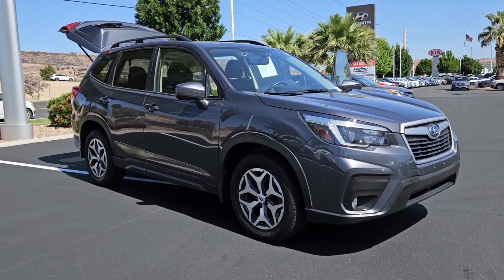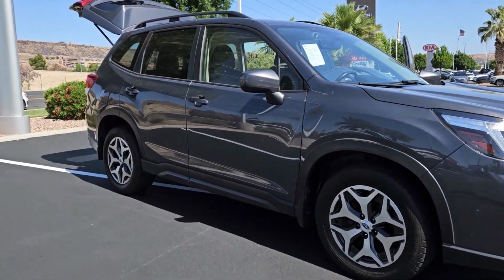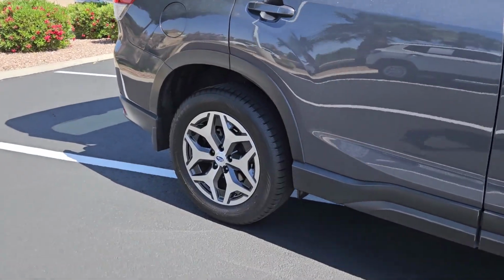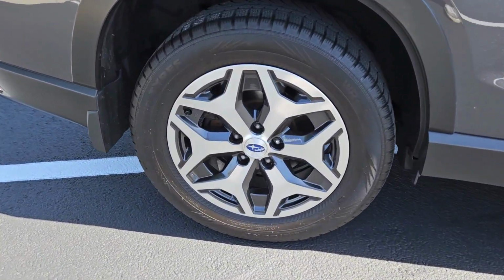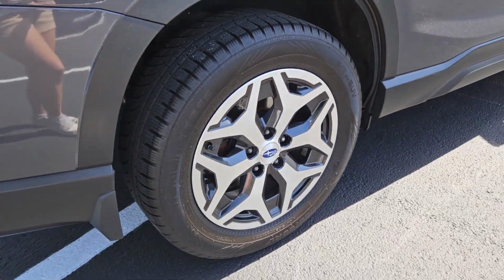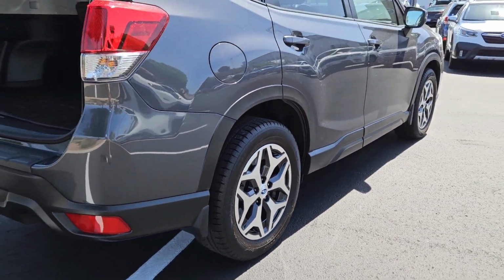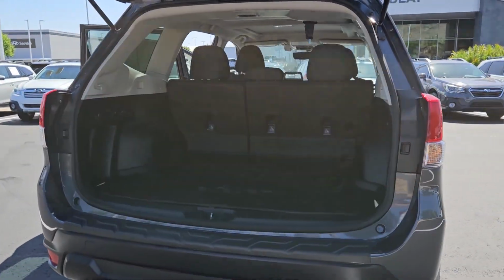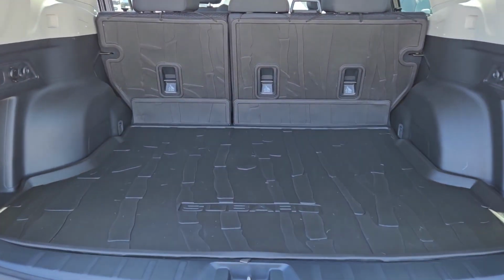Introducing the 2021 Subaru Forester. With less than 50,000 miles on the odometer, this vehicle provides excellent value. Here's a refined, well-built Forester that's ready for adventure. From all-weather capability to flexible cargo space and impressive safety features, this sensible SUV is equipped to take you places in style.